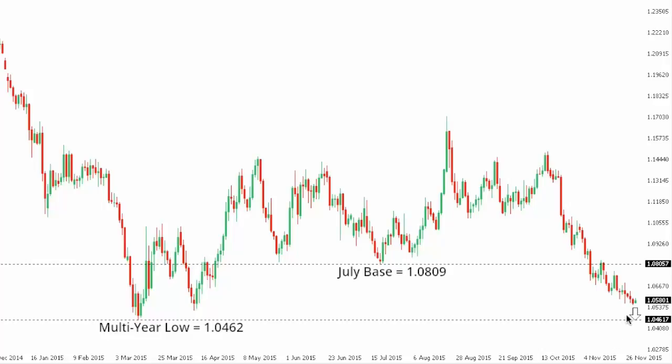Euro dollar. While a short-term corrective bounce in the euro should not be ruled out over the coming sessions, overall the broader downtrend remains firmly intact, with the market focused on a retest of the multi-year low from March at 104.62. At this point, any rally should be very well capped into some previous support now turn resistance in the form of that July base around the 108 area. Only back above 110, however, would really compromise the immediate bearish outlook for the euro.